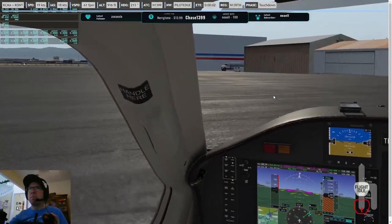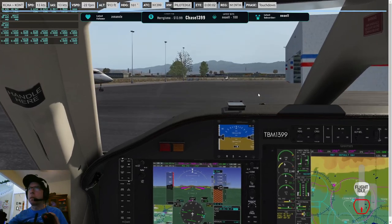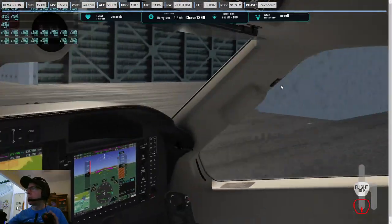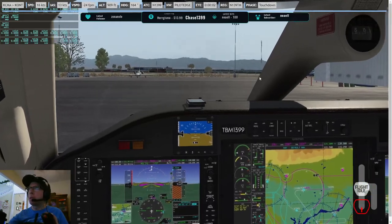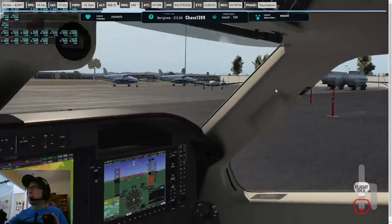TM flies so much better now than it used to. The handling is better. I just really enjoy it now. So much easier to land than it was before. It was a pain in the ass to land before this update. And I don't know what he did. He tweaked it. But I freaking love how it flies now.